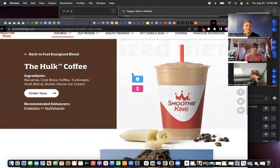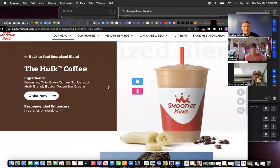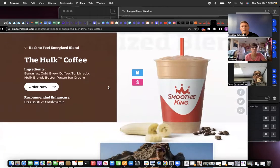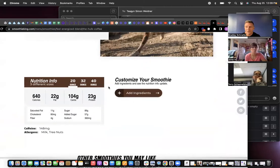All right, here's the first one I pulled up, the Hulk. There are multiple different Hulks, but this is the gist of it. Ingredients: bananas, cold brew coffee, that sounds delicious. Turbinado, fancy word for sugar. The Hulk blend, butter pecan ice cream. All right, 640 calories, 22 grams of fat, 104 carbs, 23 grams of protein. This is for a 20-ounce drink.